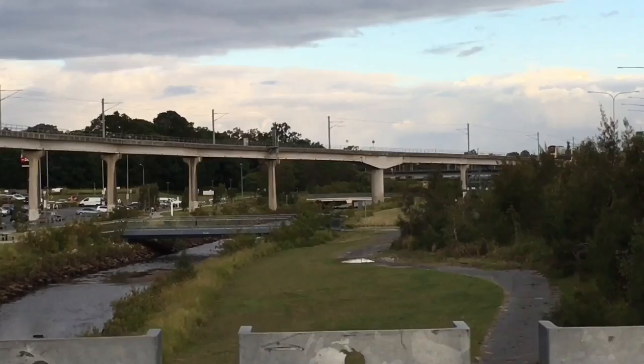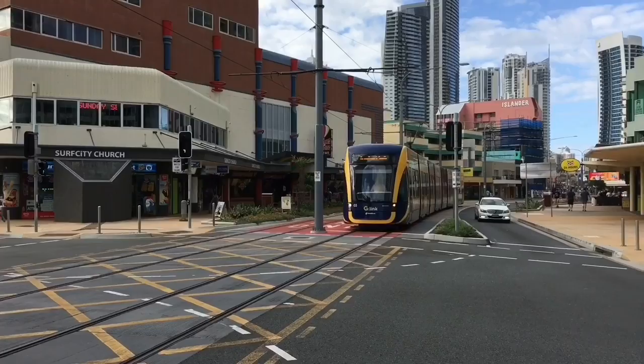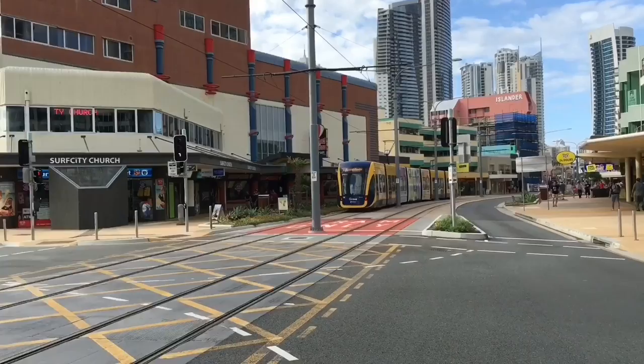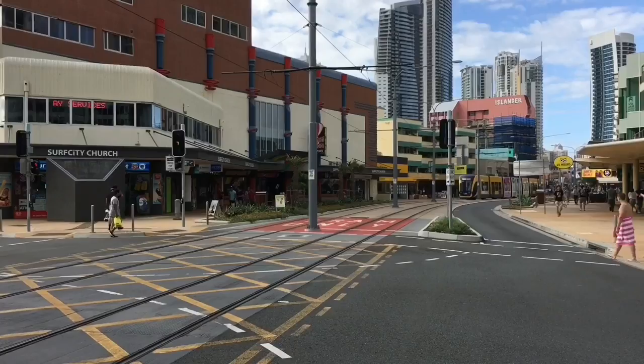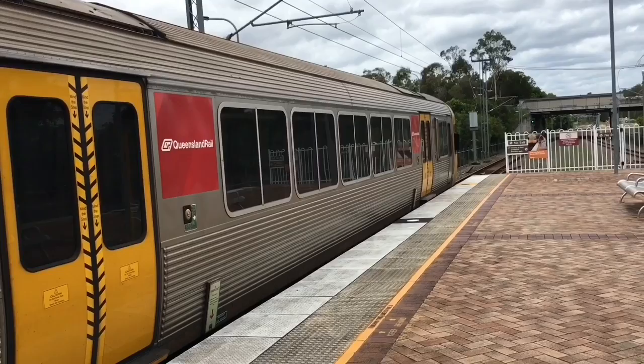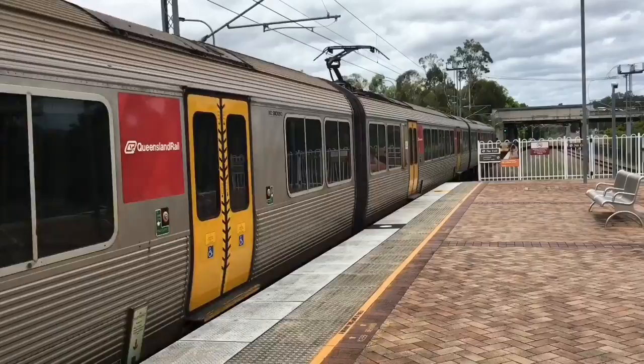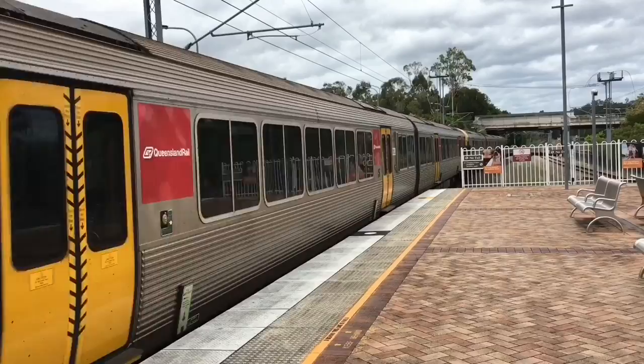We have a Broadbeach South service arriving at Surfers Paradise. And that's G-Link Unit 3, while we have G-Link Unit 6 bound for University Hospital. Starting Narang for a Varsity Lakes service, we have IMU 105 leading. IMU 103 trailing.